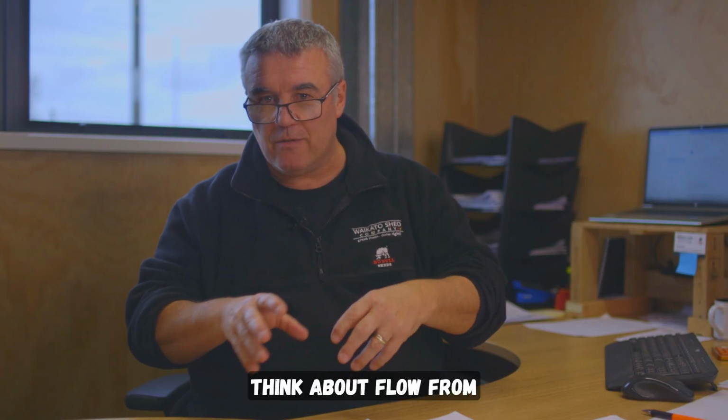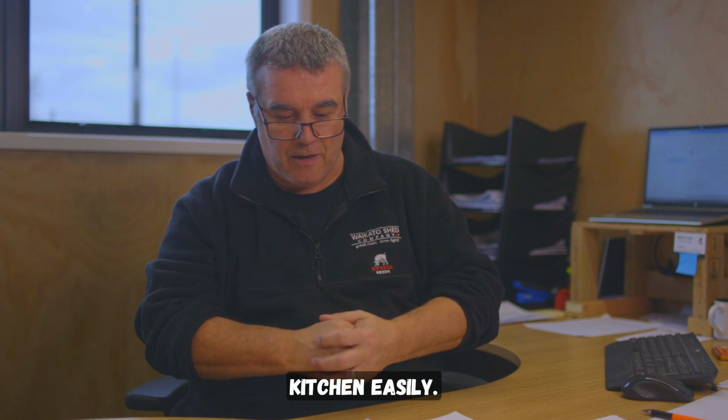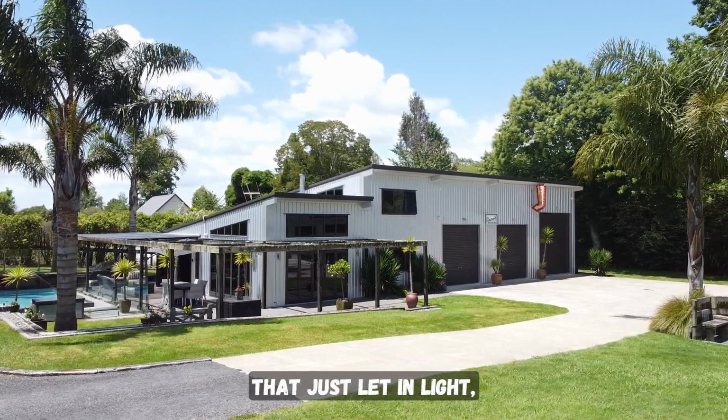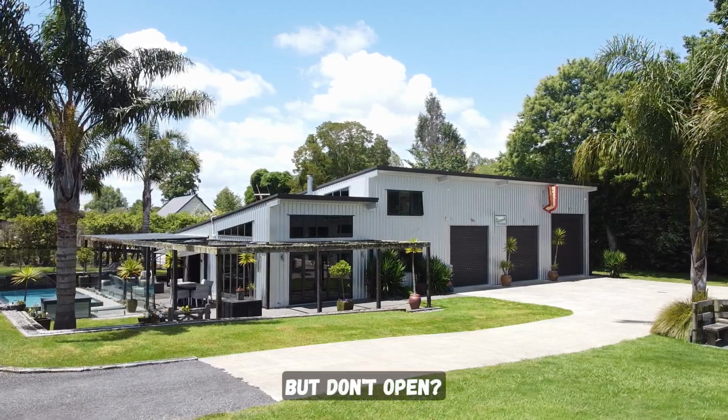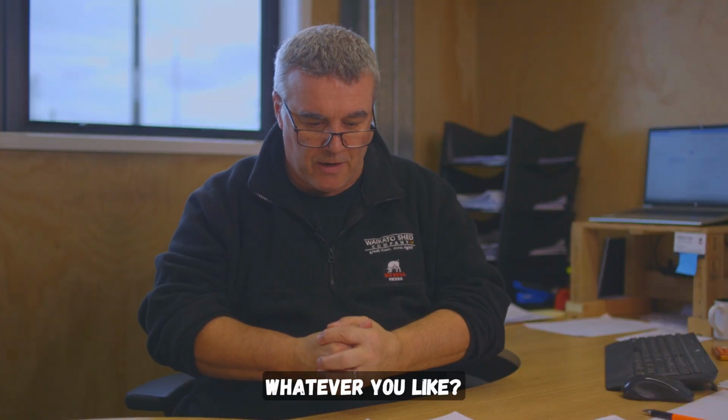Think about flow from the outside to the inside. If you're going to be doing lots of barbecuing, where do you want your doors so you can get into and out of the kitchen easily? The same with the windows. Do you want opening windows? Do you want high windows that just let in light but don't open? Do you want big windows so you can open them and get in and out, whatever you like?